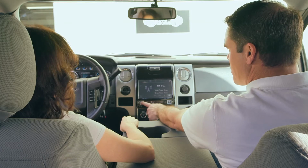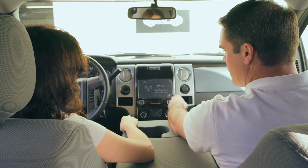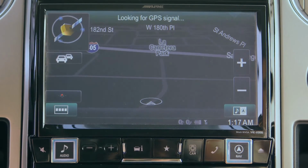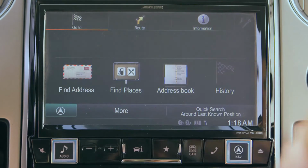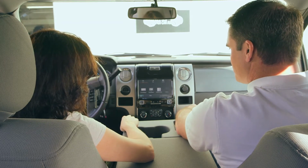Okay. So now you can see that the system is set up and ready to use. You've got your basic functions down here. Your audio always selects your audio source, so basically your audio page, whatever audio source you have playing. Your navigation, when you click that, will pull up your navigation. And then once you go into your Navi, you can click Find Address and then enter your city, street, and zip, and you're off and running. All right. So that's pretty easy.